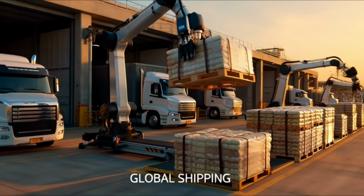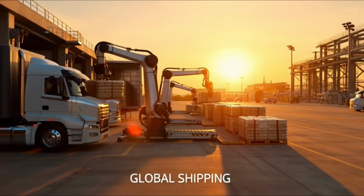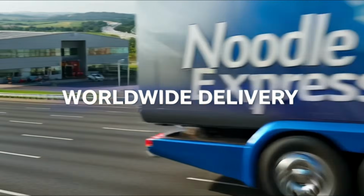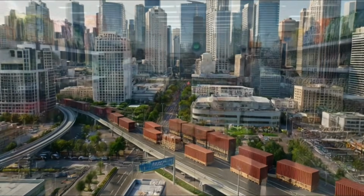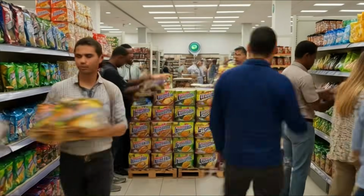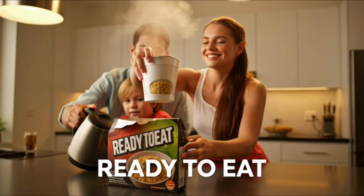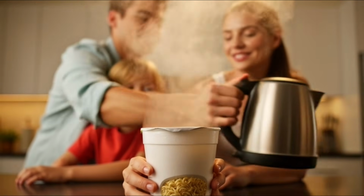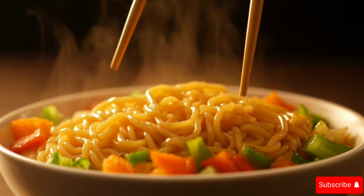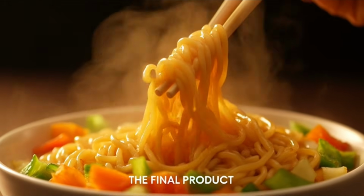The products are now ready to travel across the world. Millions of packages begin their journey to consumers everywhere. Only minutes later, the finished noodles are ready to enjoy. The final result looks exactly like ordinary instant noodles.